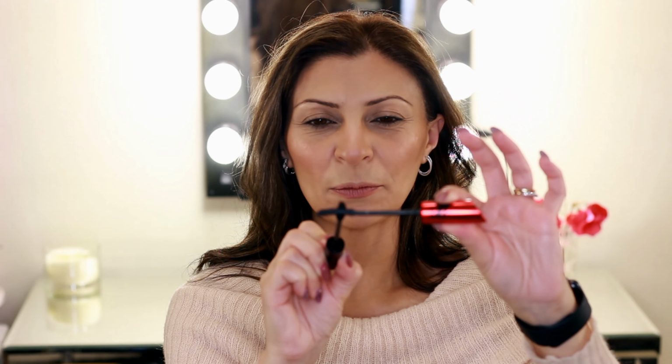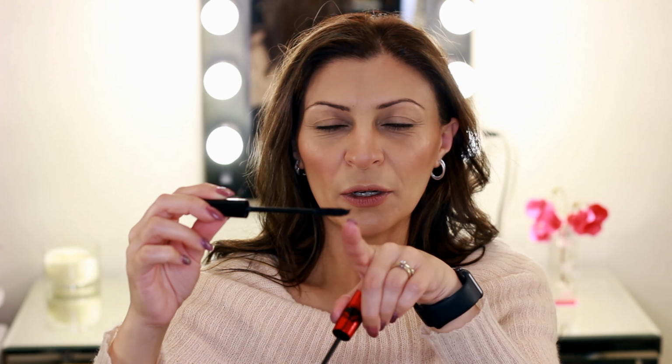The thinner the wand is, and the more separated the little hairs are, the more of a combed through natural look it gives you. If you go for a mascara wand that's more of a buff head, more fluffy, and the hairs are much thicker and closer together, that'll give you a thicker look, more voluminous eyelashes. That's the difference between the different mascaras. And of course then you have the waterproof mascara, which is a different formula altogether.